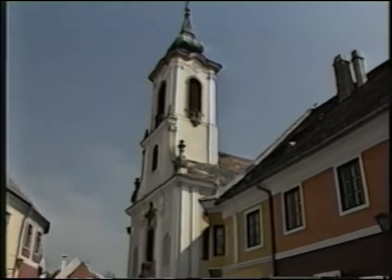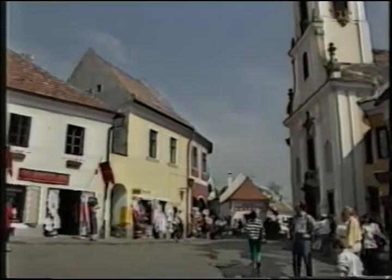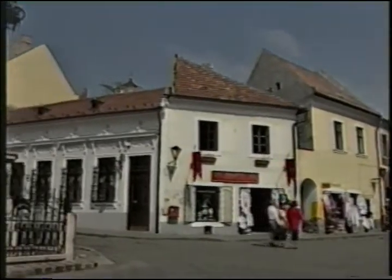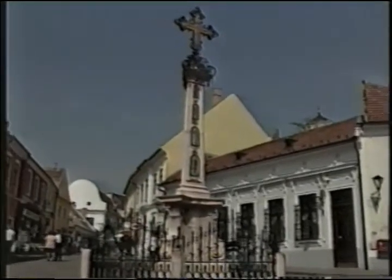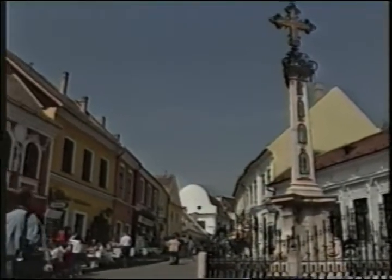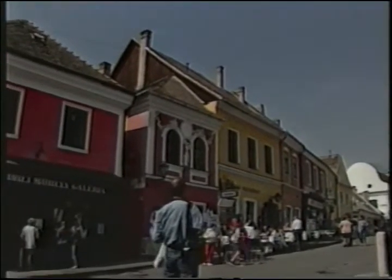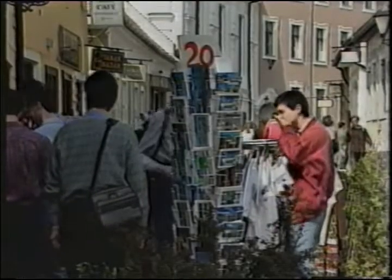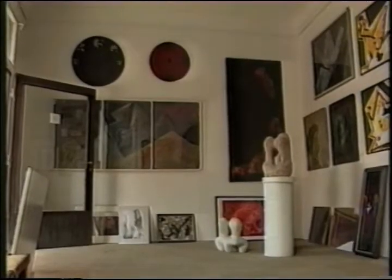In the meantime, we have arrived at the High Square. Look at those beautiful Serbian commercial houses. They had their stores on the ground floor and they had their apartments on the first floor. The epidemic cross was erected by the Szentendre people in 1763. Szentendre is often called the artist's city, but it also attracts international shoppers.